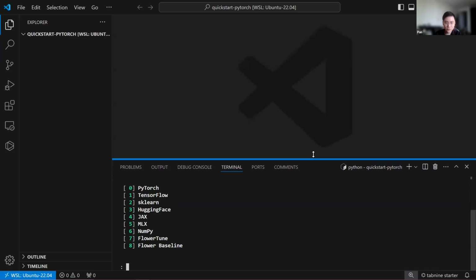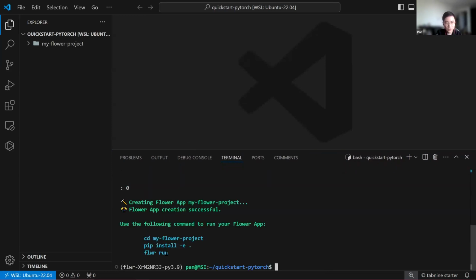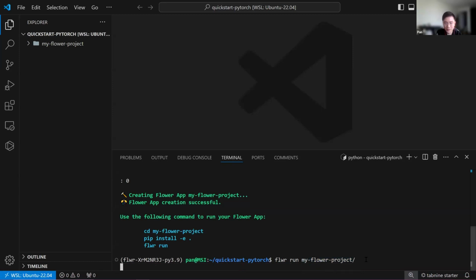You are allowed to choose a bunch of templates to get started with, for example PyTorch, TensorFlow, sklearn, Hugging Face. We also have Flower Baseline and Flower 2. For this demo, I'll just use the first one, which is the PyTorch one. You can follow the instructions to get started quickly, but for this demo, I've already installed all the dependencies. So what I can do is just use flwr run, passing the path to the Flower project you just created. Then press enter.